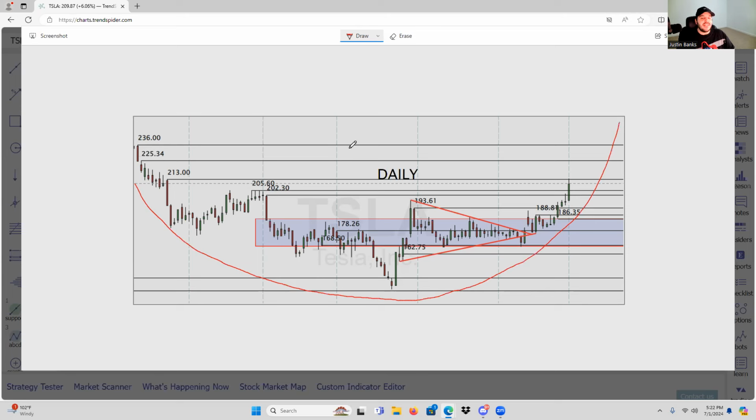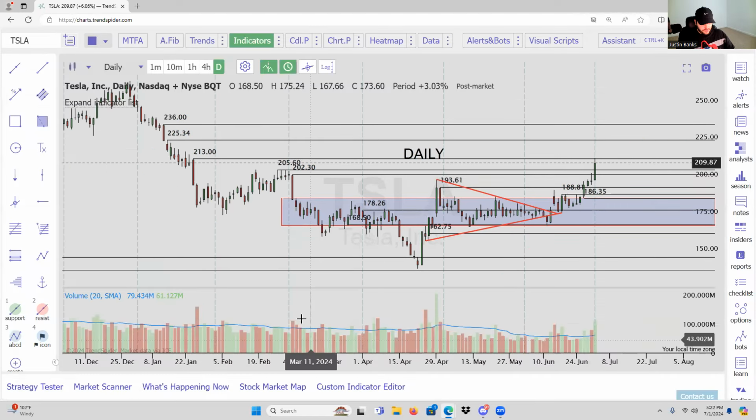I think ultimately Tesla wants to go and retest. I mean, we've pretty much ranged in here for how long now? What is it? We're breaking out of a range since January. So almost a 7-month range we're trying to break out of. Now, if we break out of this 213, I think we are going to fly to 236. That's a 7-month base that we're breaking out of.